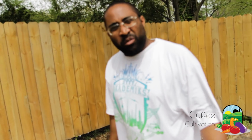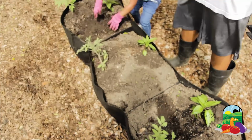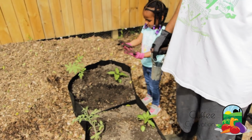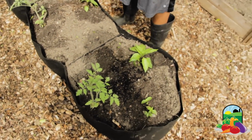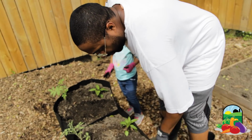We transplanted a couple of our seedlings into this raised bed. All right, Janelle, sit down. Now my hand is dirty. Yeah, really dirty. So we transplanted some of our seedlings into the raised bed, the big bag bed we ordered off of Amazon. Pretty cool, you know what I'm saying? Not as big as I thought it would be.